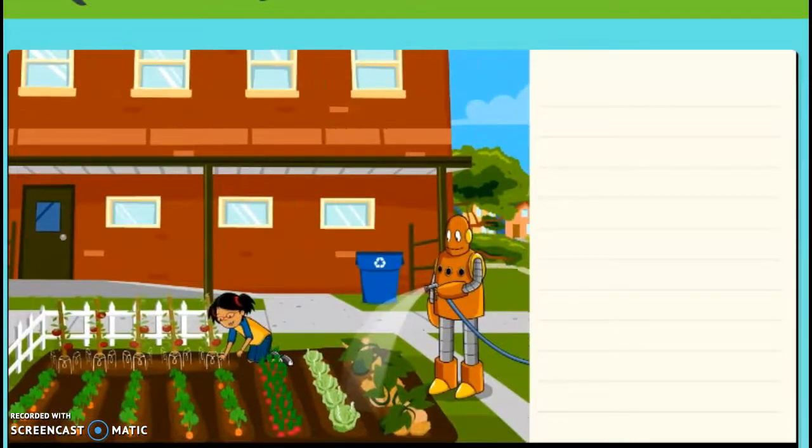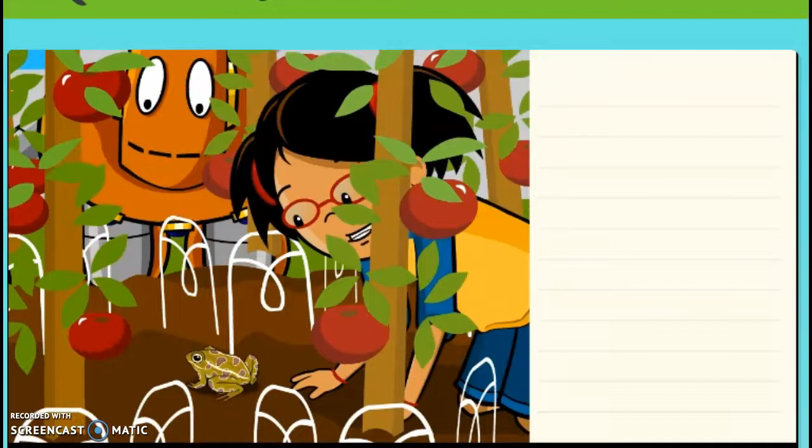Come look, Moby. There's a frog in our class garden.